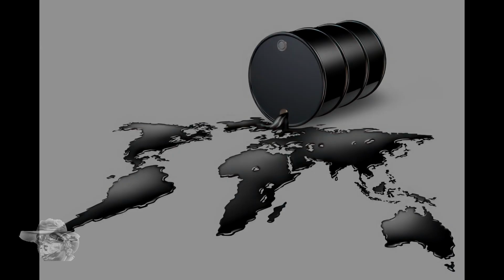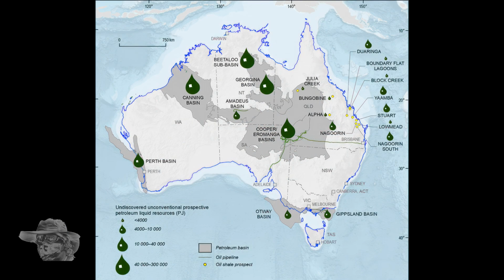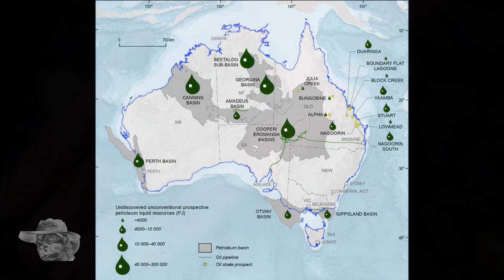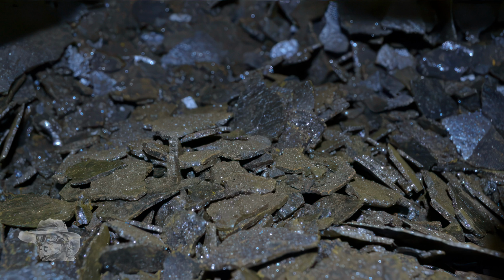But what this shale is, of course, is oil shale. You get crude oil out of this, and there's billions of barrels of crude oil up here. Here's Australia's crude oil reserve. The Eromanga Basin, which is up there where Julia Creek is, definitely a thing. It looks like this, just looks like normal shale, but when you heat it up, it'll catch fire and it keeps burning. Now, when they pull the vanadium out, they pull it out as vanadium pentoxide, and it looks like this. It's called pentoxide flake.